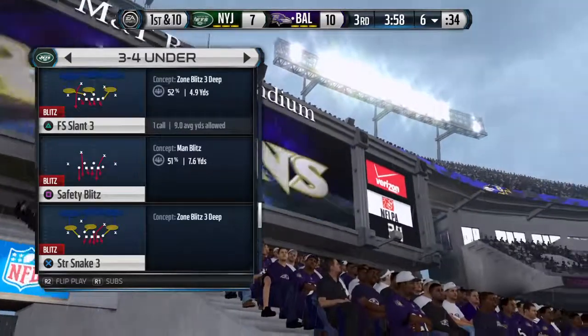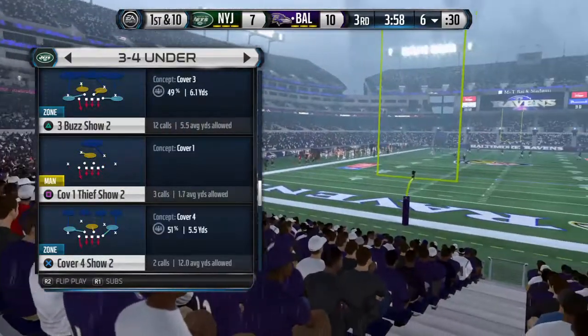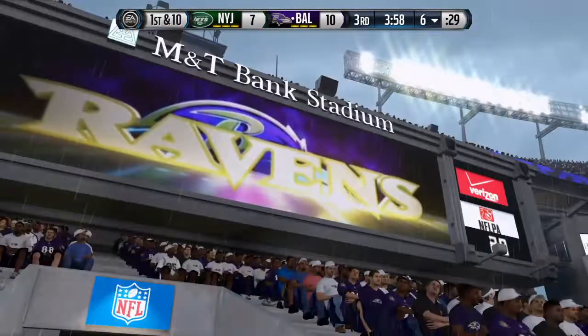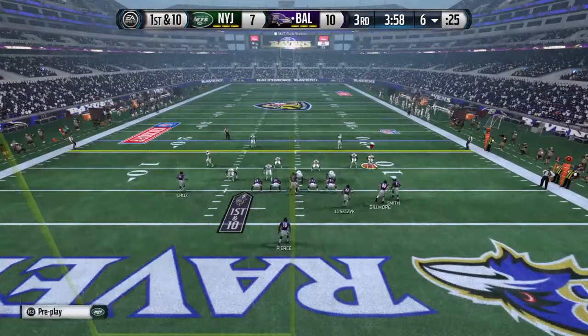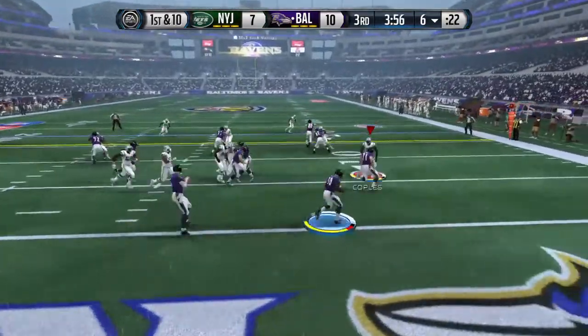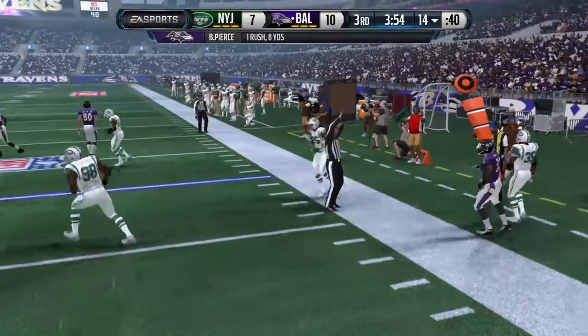Goes out. The offense is backed up. Wide receivers are bunched up. Now first and 10. Pierce takes it. Toss play. Muscles through the defender.